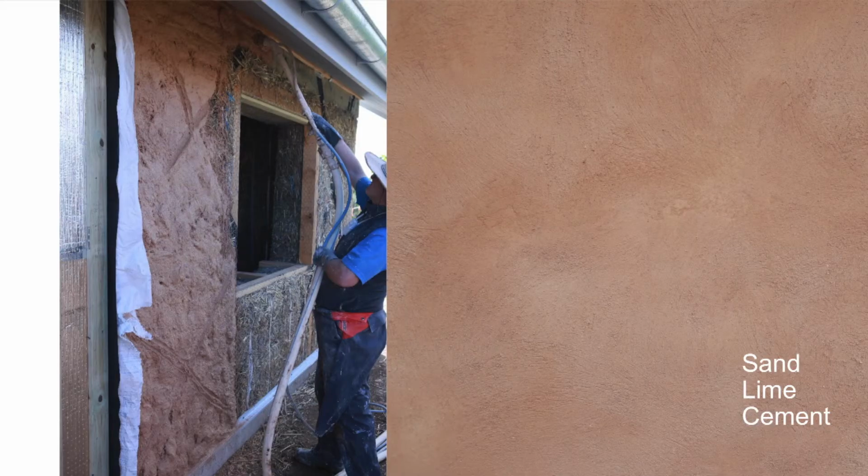So this is the render being applied by a spray hose just before the pump broke down, and the rest of the house got finished by hand. The external render is sand, lime, and a dash of cement. As the lime cures, it basically reverts to limestone, and it's extremely durable. The cement is basically just for waterproofing, so I think it's only about 5%.